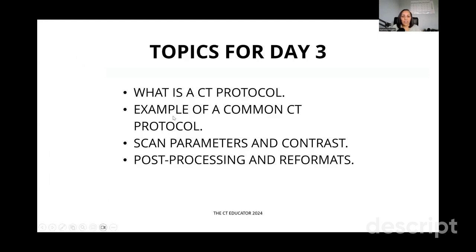Okay, so the topics for today are: what is a CT protocol, an example of a common CT protocol, some scan parameters, contrast, post-processing, and reformats.